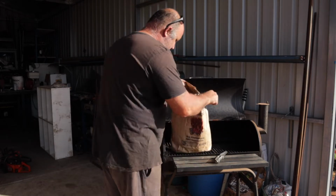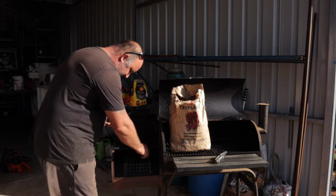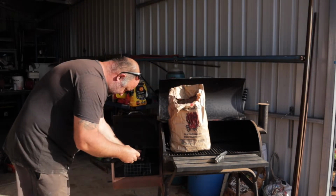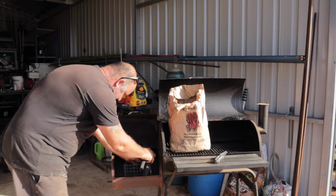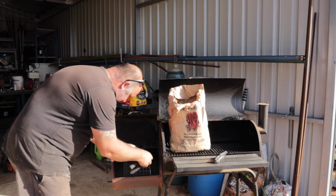We got some charcoal, hardwood charcoal. So I'm gonna start chucking it in my little thing here.